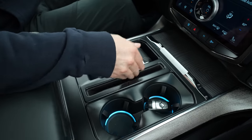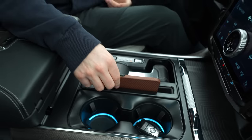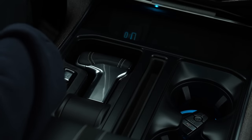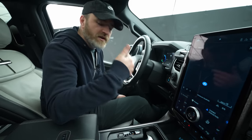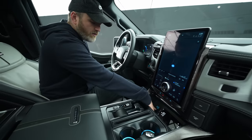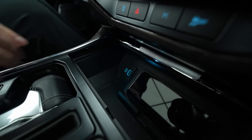Here's a little spot where I will often put my phone. I'll often just throw my phone like that. It fits so perfectly. Obviously, you have wireless charging for your phone right down over here. So I just slap that on there, charging up wirelessly. But if you don't want to use wireless charging or your phone doesn't support it, you also have a USB-A port and a USB-C port. I suppose that would also be useful if you want to use Android Auto or Apple CarPlay.